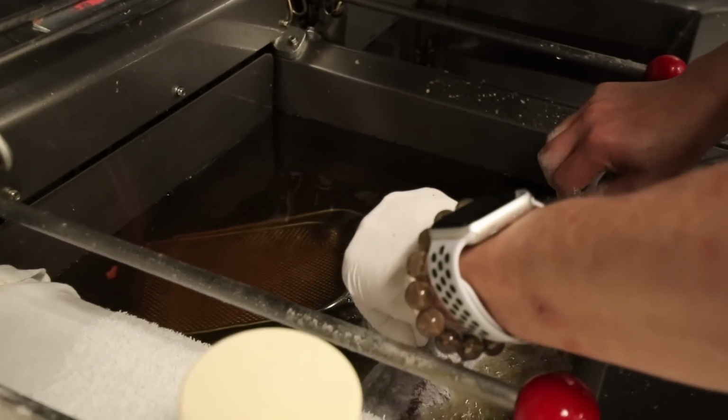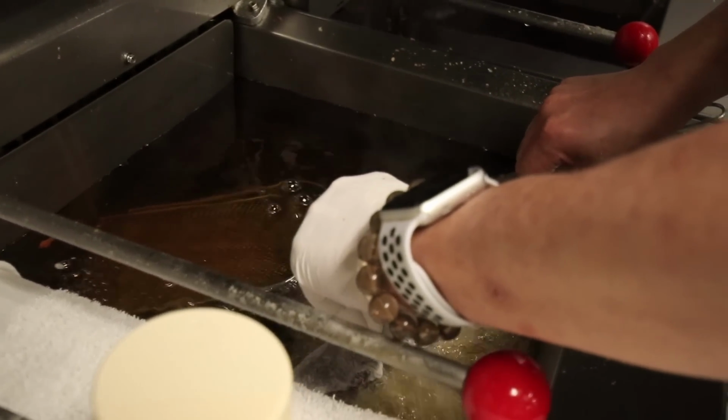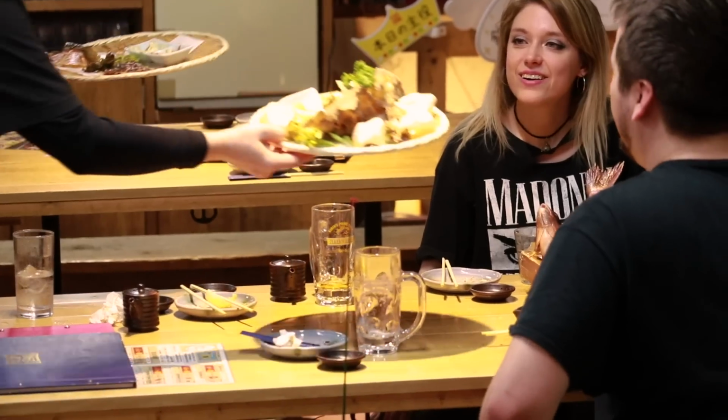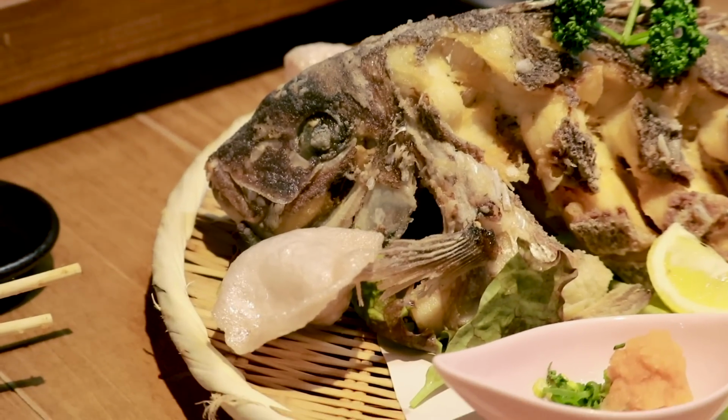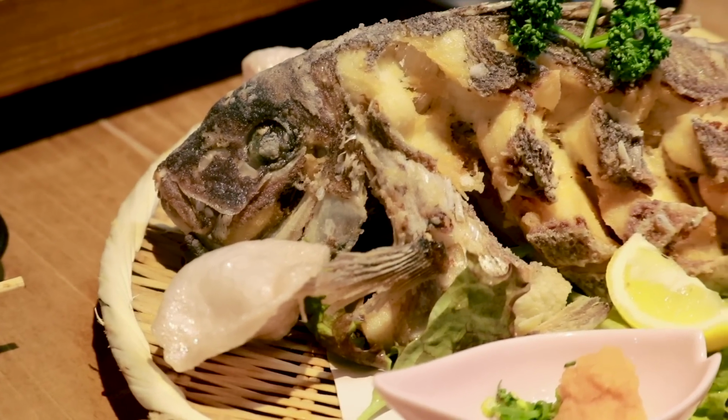We were actually really lucky because Zauo let us come in there and film when no one else was around, so we basically had the entire restaurant to ourselves. That looks absolutely amazing. I'm so full already, but I could probably eat more of this.